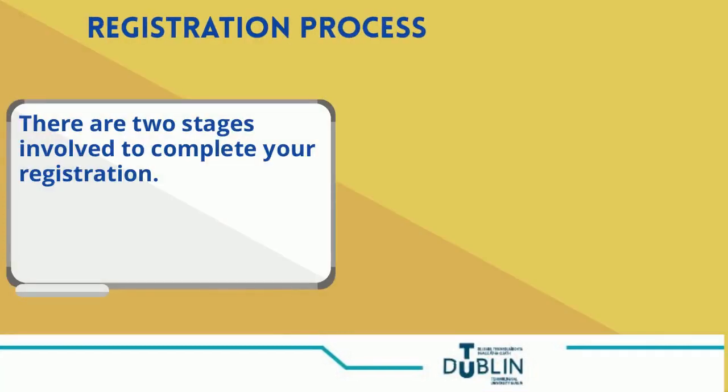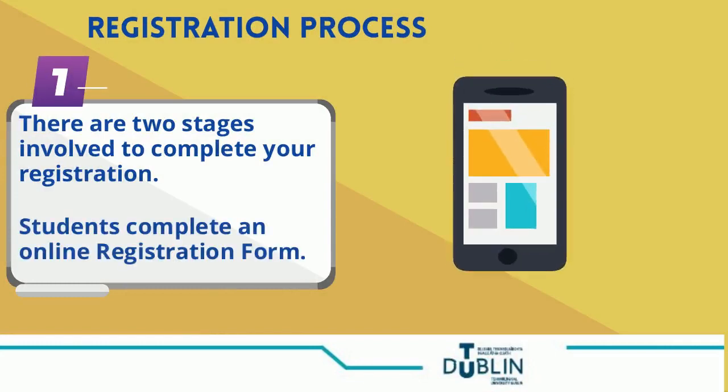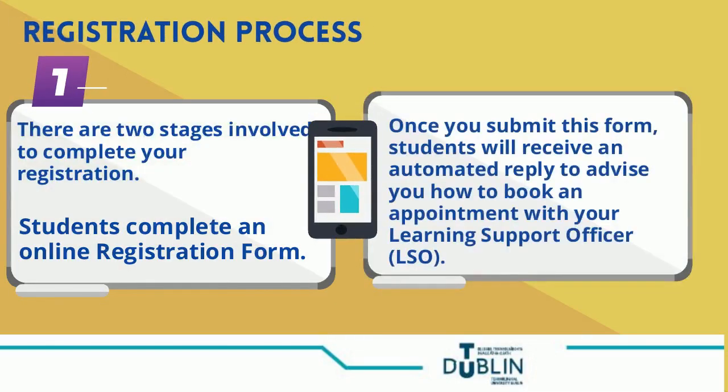There are 2 stages involved to complete your registration with the Disability Support Services. Stage 1. Students should first complete an online registration form. Once you submit this form, students will receive an automated reply to advise you how to book an appointment for a needs assessment with your learning support officer.